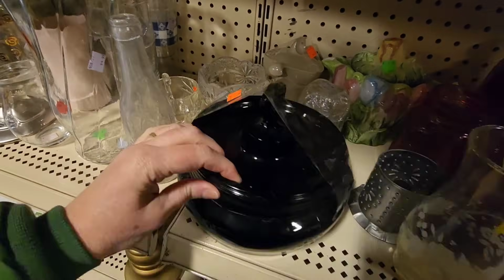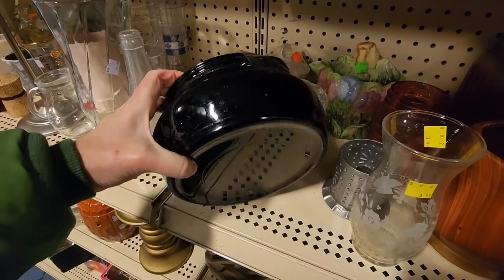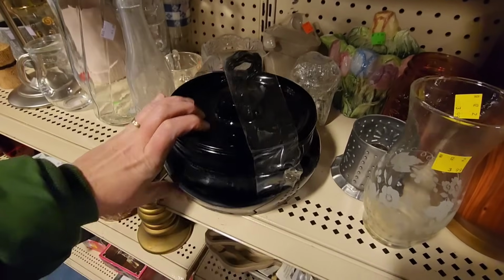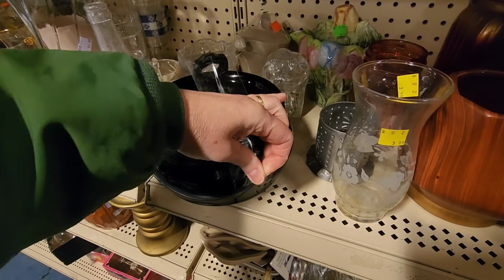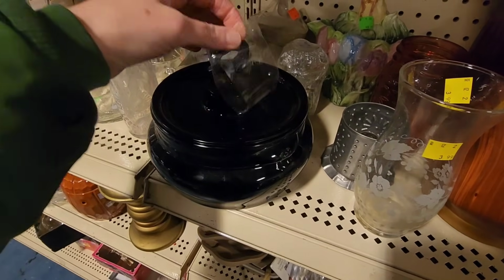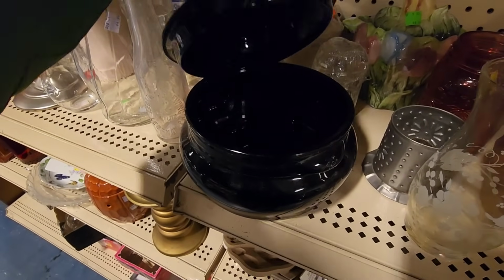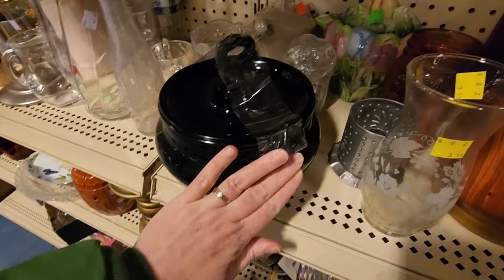This caught my eye because it is black glass. I always am drawn to black glass because you don't see a lot of it. I thought, what in the world is this? Some of you already know what it is, but I'm going to tell those of us who didn't know. This is an L.E. Smith cookie jar. I am taking the lid off to make sure there are no chips because this was only $6.99, and I felt that was a good price.